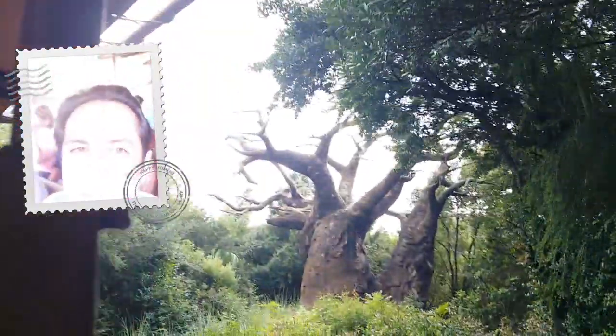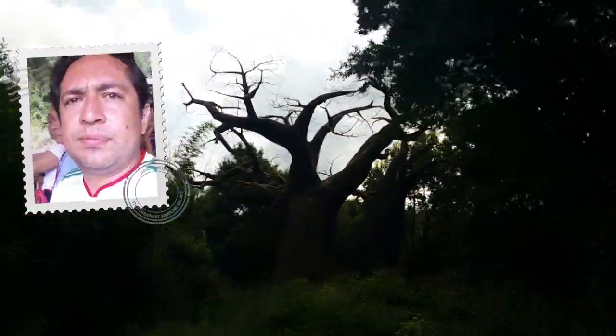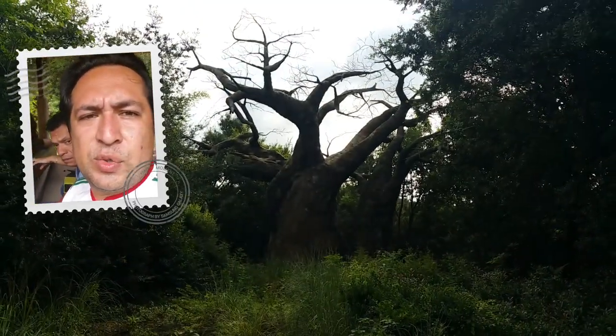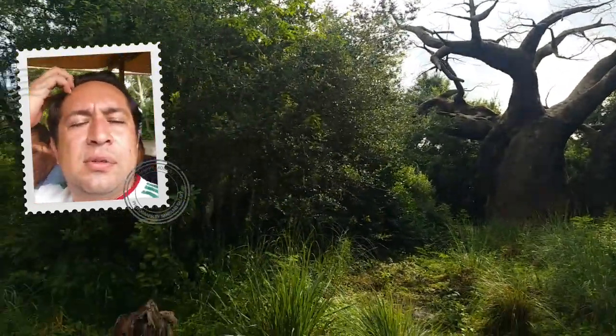Now this tree can survive thousands of years, and it goes long periods of drought by storing water in its trunk. It also goes leafless for about 9 months out of every year, and that's probably why it's known as the upside-down tree, because it looks like its roots are up in the air.